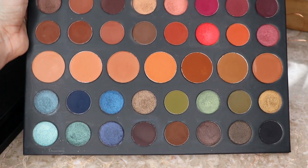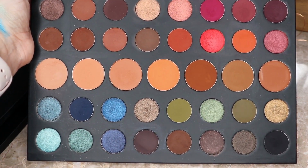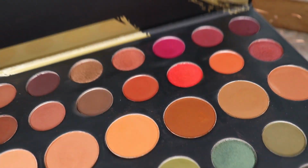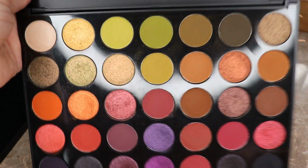And we have the 39A Dare to Create. I've had for a while. This is a beautiful palette. Good quality. Very nice color selection. Was the inspiration, I think, for the James Charles palette, or the layout anyways. I have the 35M Boss, what is it? 35M Boss Mood, yeah. Sorry, I couldn't remember Boss Mode or Moon, or I knew it was something.